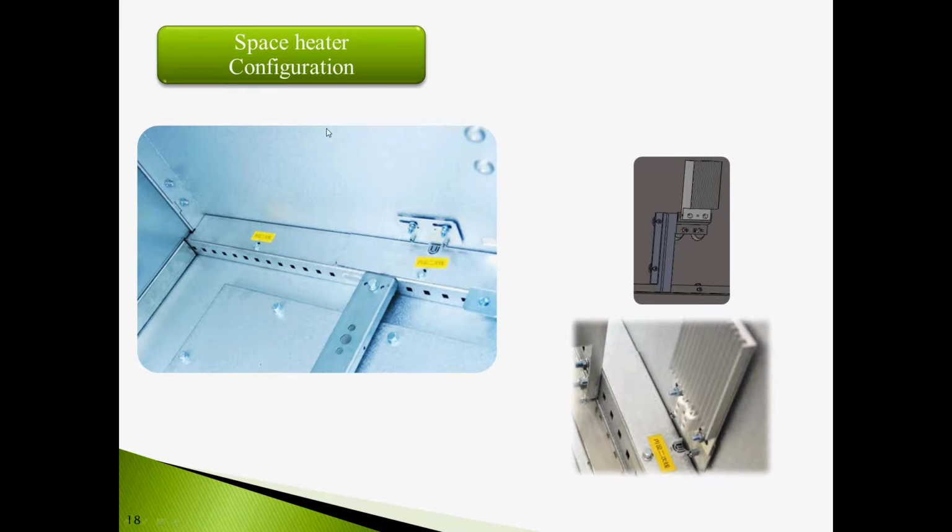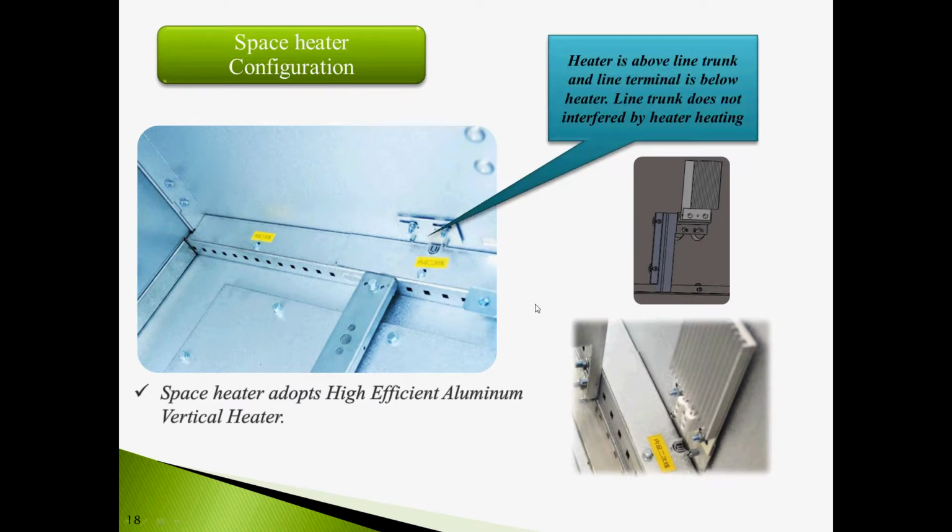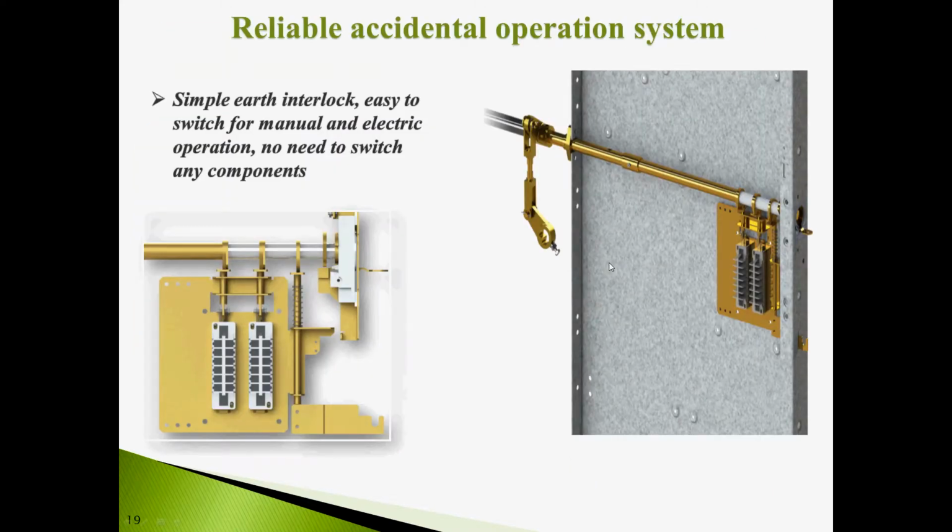And the next one is the space heater. Here we invented an upright heater, so that it can be installed with the fan on the front, so it can expel air and make the humidity of the cabinet go down. And here we put a cable trunk, so that it separates the components from each other.